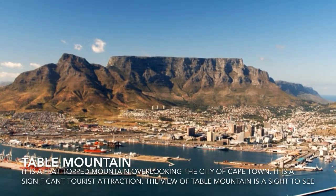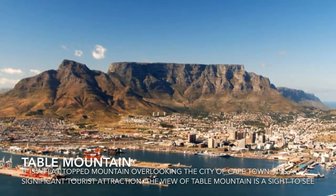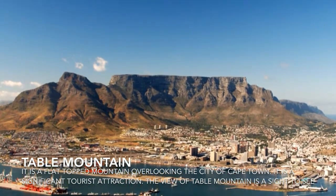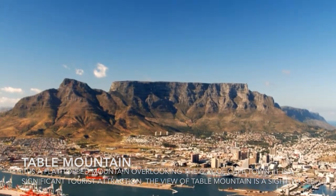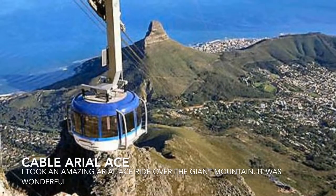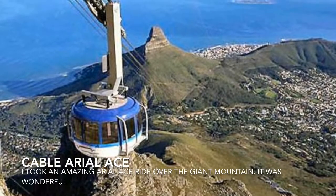Table Mountain is a flat-top mountain overlooking the city of Cape Town. It is a significant tourist attraction. The view of Table Mountain is a sight to see. I took an amazing aerial ride over the giant mountain. It was wonderful.